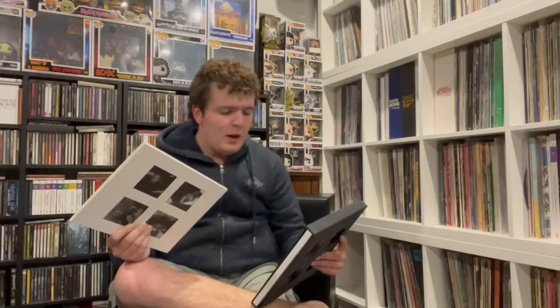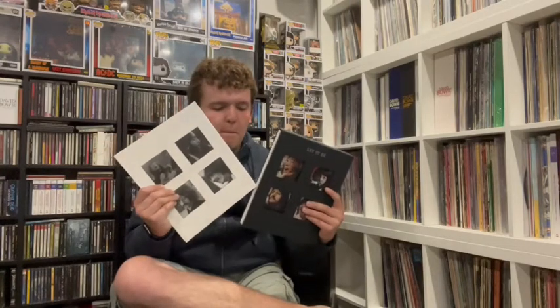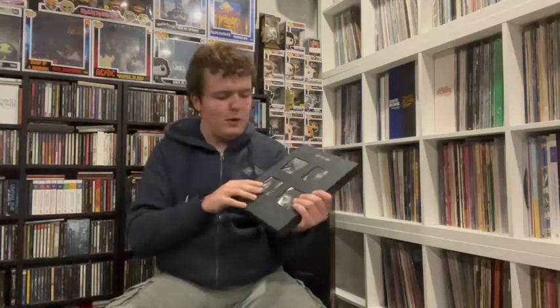And then there's the Get Back Apple sessions, the Get Back rehearsals and Apple jams, the Get Back LP, which is the 1969 Glyn Johns mix on CD in this box. The Let It Be EP, then there's the Blu-ray remix of the album Let It Be in 5.1 surround sound. So that's pretty cool. Many of you might already have this, but it's really sweet.